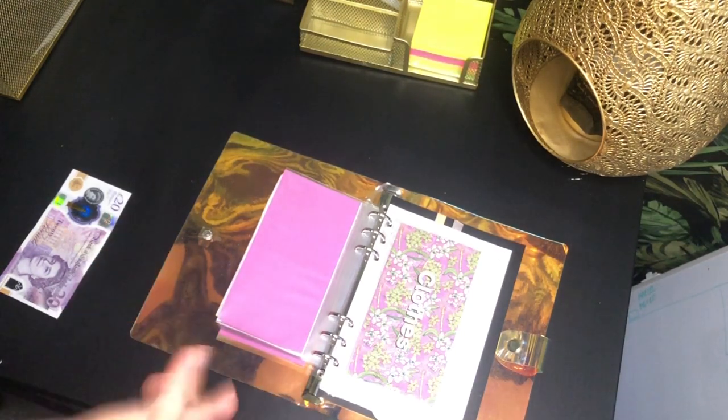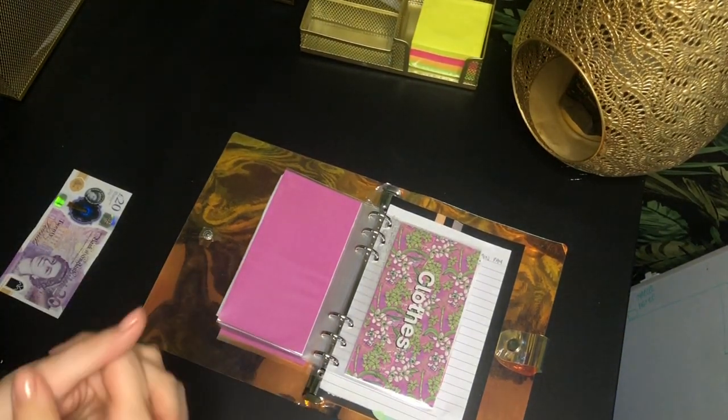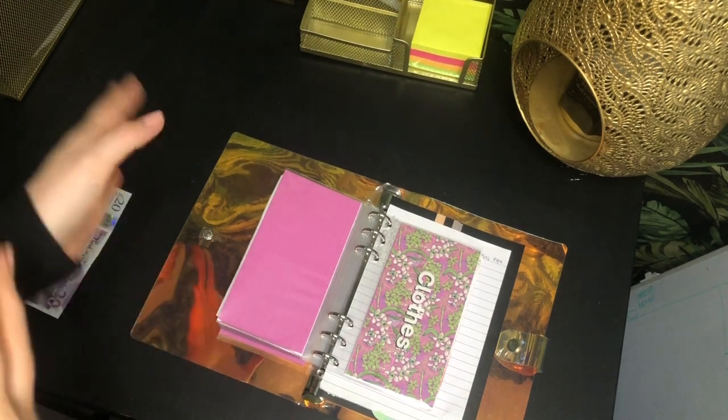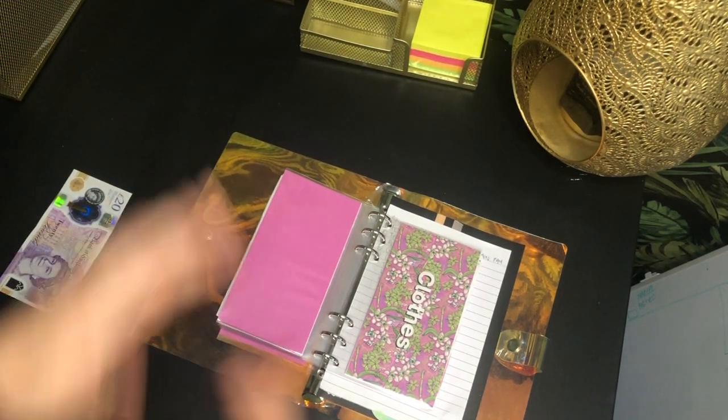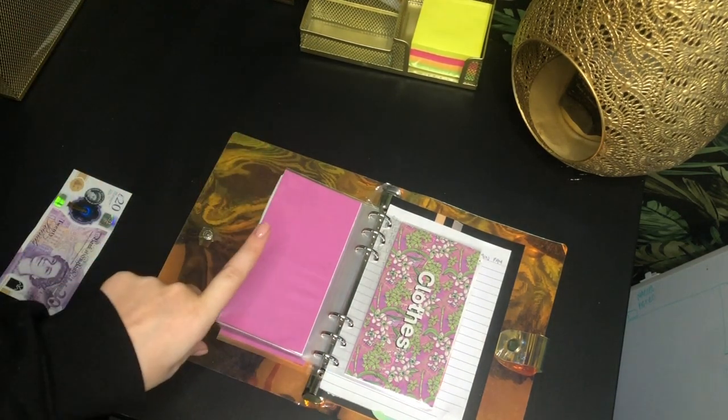I don't know if my camera's even on my cash stuffing envelope right now, but the more time I spend in charity shops learning how to go through them and what to do, the more I love them and the more I find. So it's definitely a skill that you need to work on.